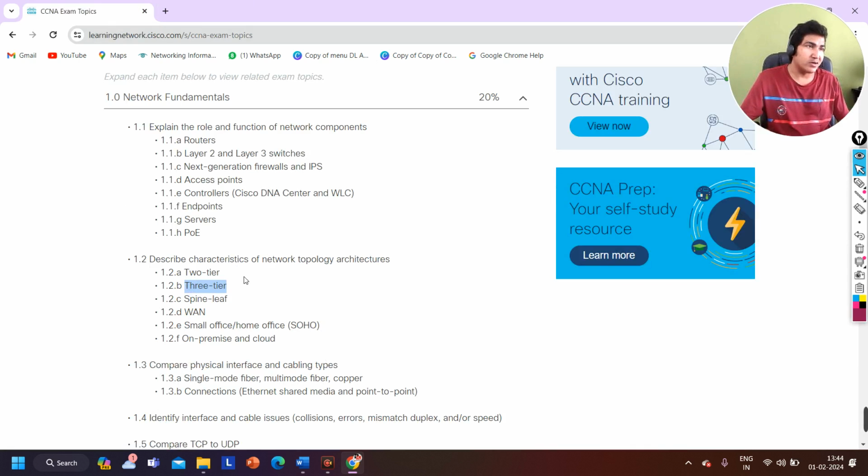A 3-tier network. So here you have to learn what is 2-tier, 3-tier, how to connect devices, right? What devices we will place at the access layer, what devices we will place at the distribution layer, what devices we will place at the core layer. And then we have what? Spine leaf. Generally we use this architecture in a data center. As I told you, 2-tier can be used for a small office or for your home network, right? 3-tier for the enterprises, right? And spine leaf is for the data center.